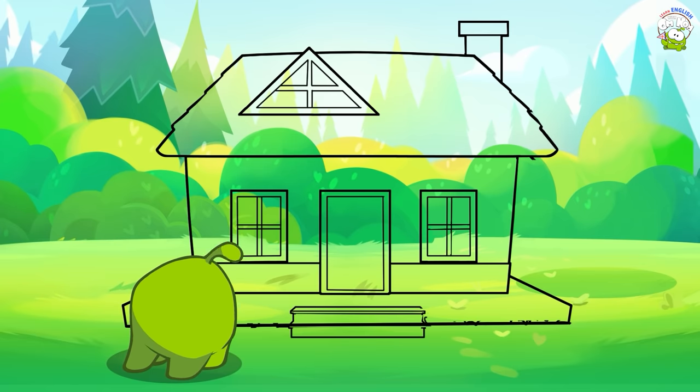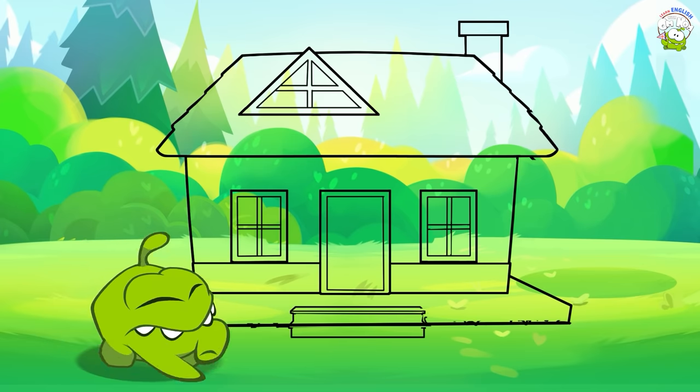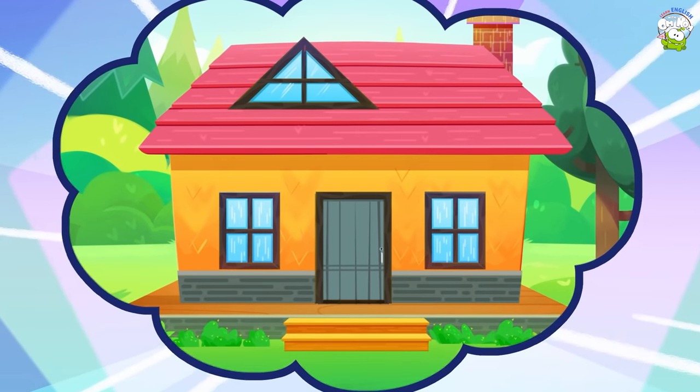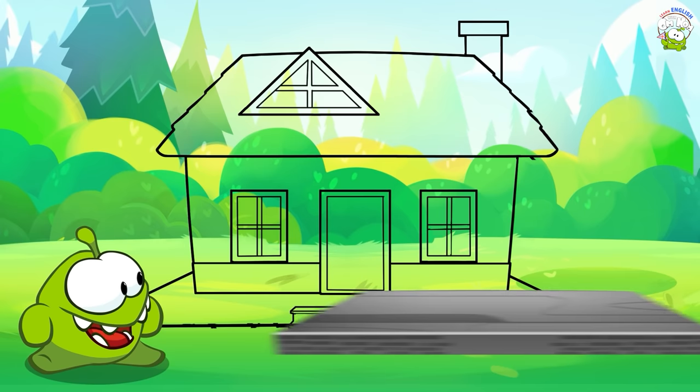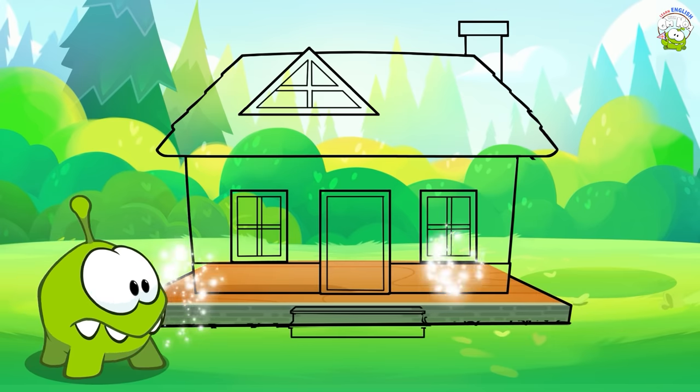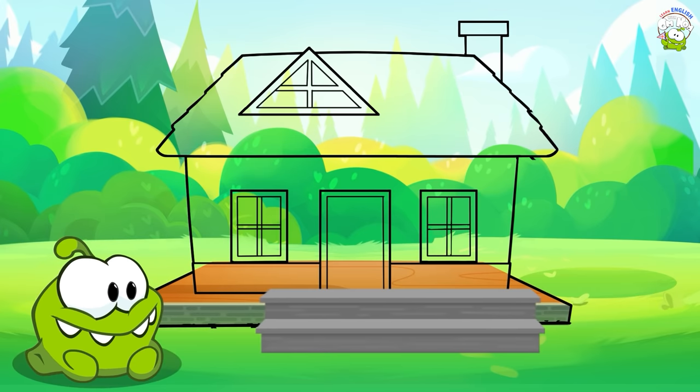Wow, Om Nom, isn't this amazing? But it seems incomplete. What can you do? Think, Om Nom, think. Aha! Let's build the house. That's right. First, we're going to add in the foundation. Now we're going to add the steps.